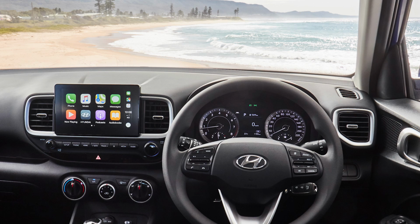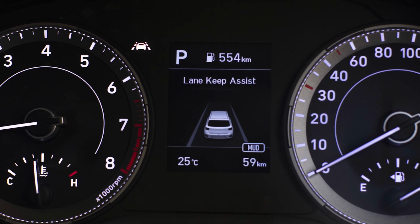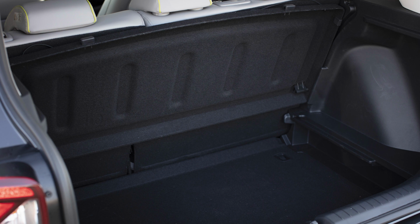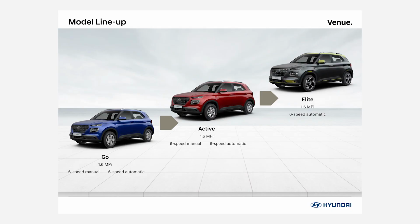The dash in front of the driver is simple, with round dials for a tachometer and a speedo and a 3.5-inch info screen between the two. The luggage space is 355 litres, which I think is very usable for this type of vehicle. The vehicle comes in 3 specification levels: Go, Active and Elite.